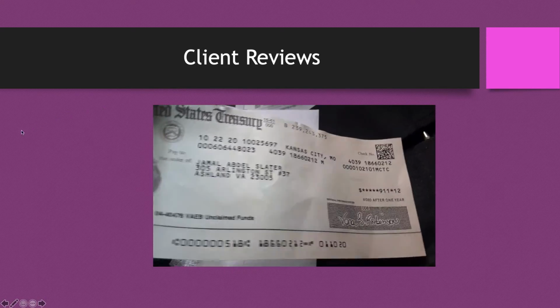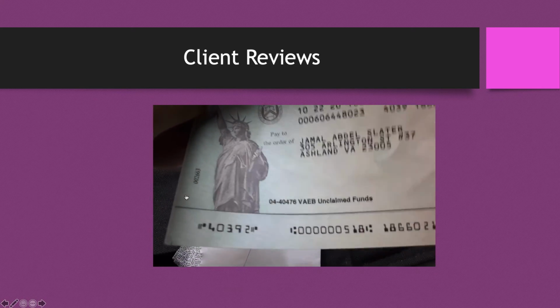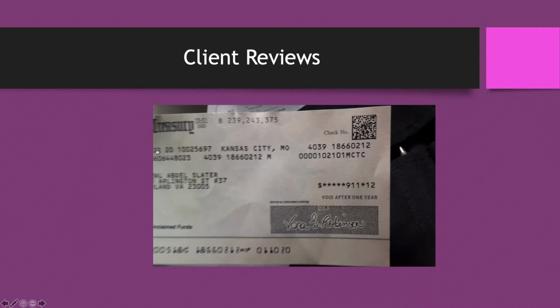And that's his name, Mr. Slater. And then here's his case number down here, Virginia, unclaimed funds. Right? So that is his check. And it looks like it came on the 22nd back here. It said 10/22/20. So it came on the 22nd, and he's excited about that.